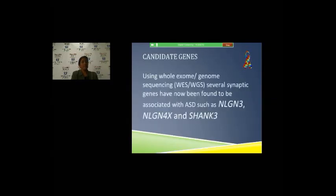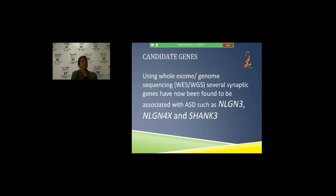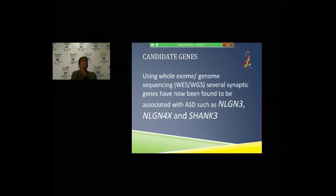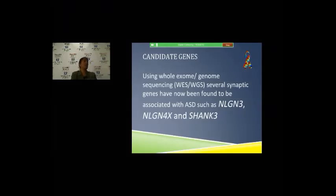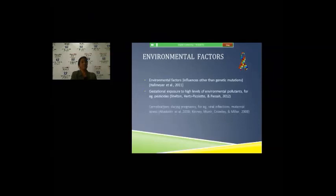And then the main ones that have been found in the synaptic genes are NLGN3, NLGN4X, and SHANK3. So you might hear about these being involved. And it's all still on a research basis. There's nothing that we send off to test specifically for these. Maybe genetics, when they see a child, may be doing that, I'm not sure. But when we send it off, we send off just for a generalized chromosomal microarray, and I'll talk about the test that we do in a little bit.